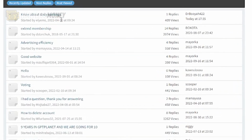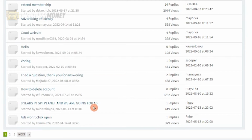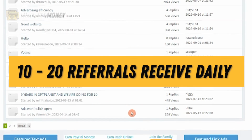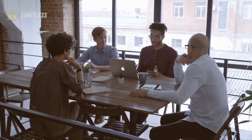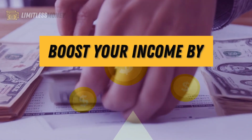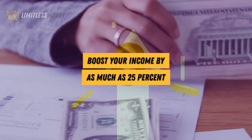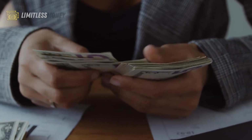You may advertise links, gather support from other users, and locate various forms of payment verification on this site. In case you haven't noticed, this site has visitors from all over the world. They were compensated between $50 and $100 daily for their time and effort, with an average of 10 to 20 referrals received daily. Guys, I also promised earlier that I would provide a strategy that has the potential to boost your income by as much as 25%. Just think about how much money you might make using this simple strategy.